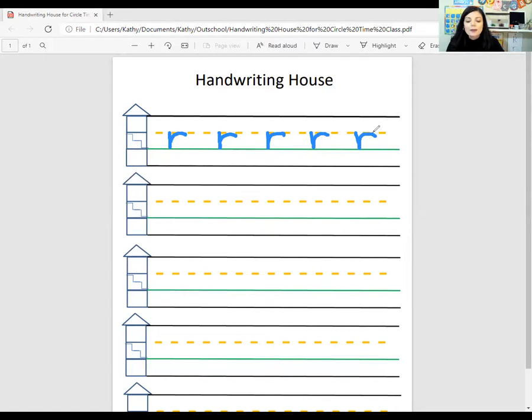Okay, so let's talk about what letter R sounds like. Letter R sounds like this. R, r, r. You kind of have to put your top teeth on your bottom lip and poke it out. R says r as in rocket. R says r, r, r.